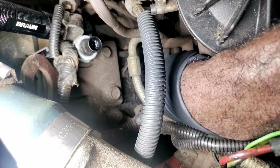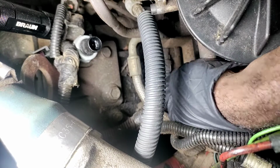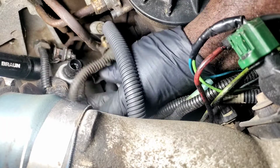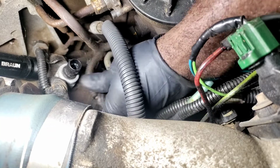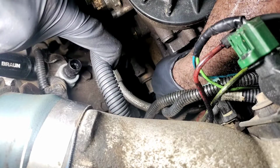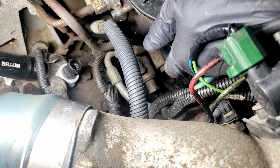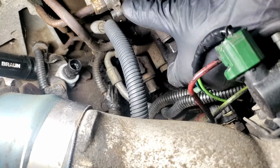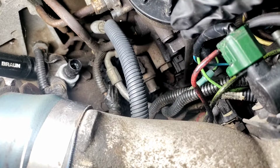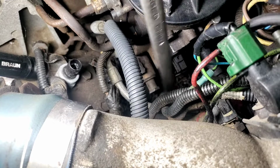So luckily, the new one came with it. How do I get this connector off here? Oh, I don't like that. I don't want to put too much focus on recording because I don't want to screw anything up. All right, it looked like I could, it's a 3/4, but I got a 19. Try this here. So that broke loose.